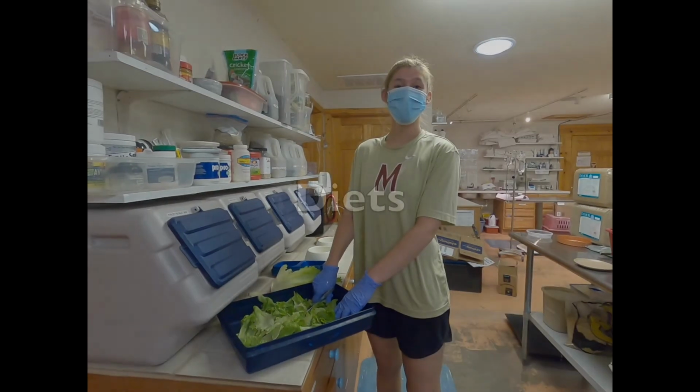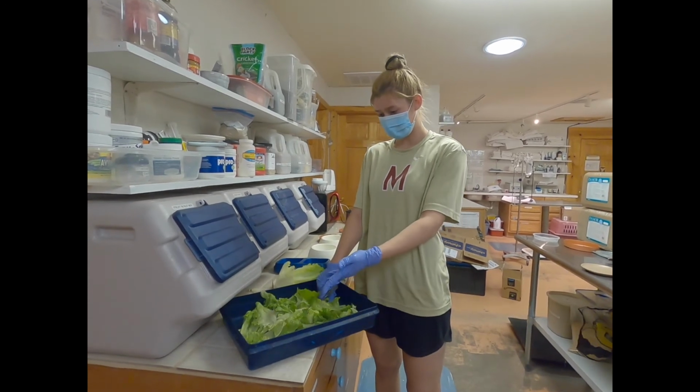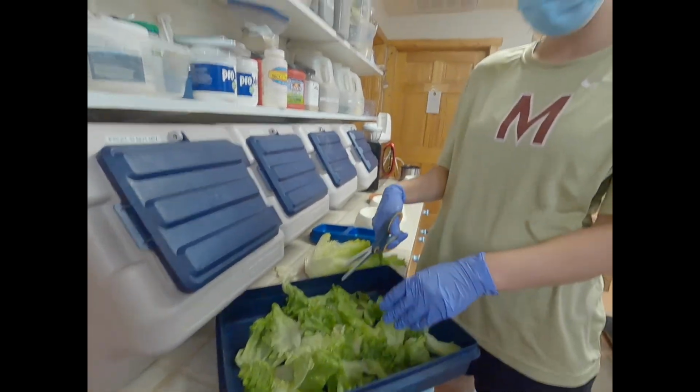So now that we've seen some of the smaller songbirds, our intern Katie is going to walk us through the diets of a couple other species of birds. Hi, I'm Katie and I'm an intern here at the New Mexico Wildlife Center, and right now I'm preparing stuff for the gosling we have outside.